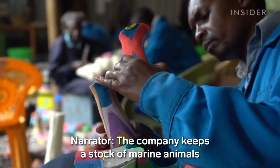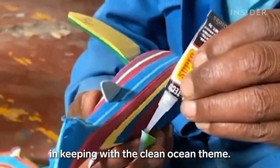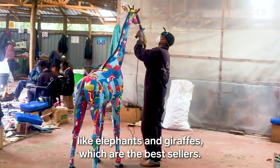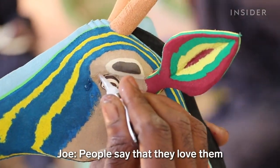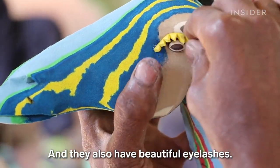The company keeps a stock of marine animals, like turtles and whales, in keeping with the clean ocean theme. There's also safari-inspired carvings, like elephants and giraffes, which are the best sellers. People say that they love them because of their twisted necks, and they also have beautiful eyelashes.